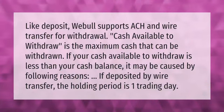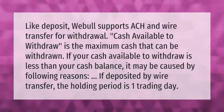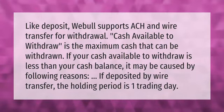Like deposit, Webull supports ACH and wire transfer for withdrawal. Cash available to withdraw is the maximum cash that can be withdrawn. If your cash available to withdraw is less than your cash balance, it may be caused by the following reasons. If deposited by wire transfer, the holding period is 1 trading day.